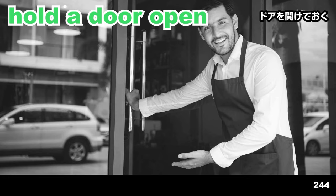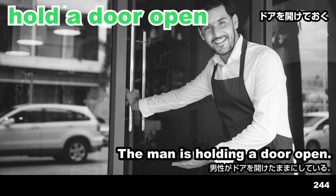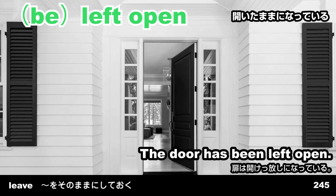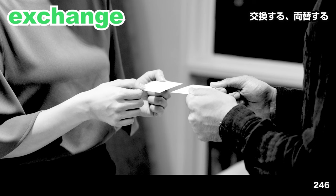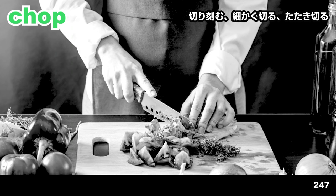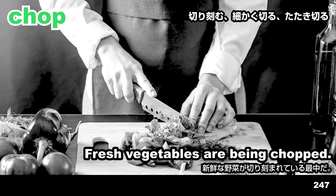Hold a door open. The man is holding a door open. Left open. The door has been left open. Exchange. They are exchanging business cards. Chop. Fresh vegetables are being chopped.